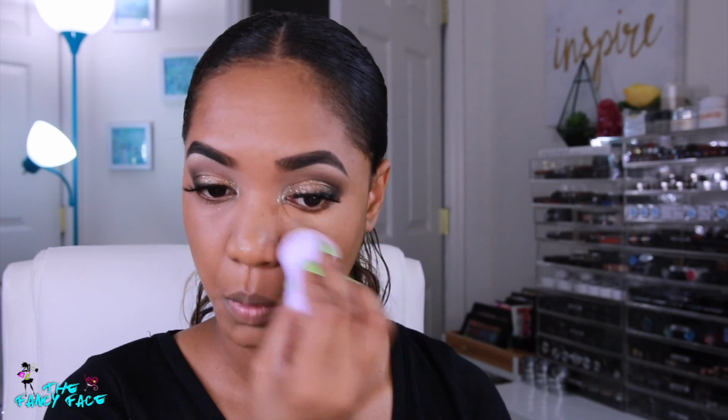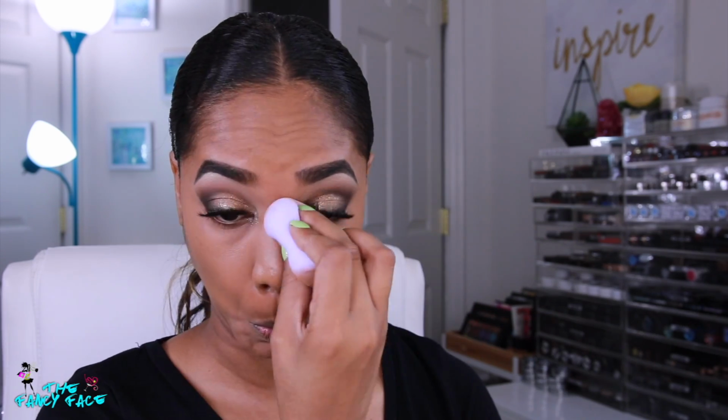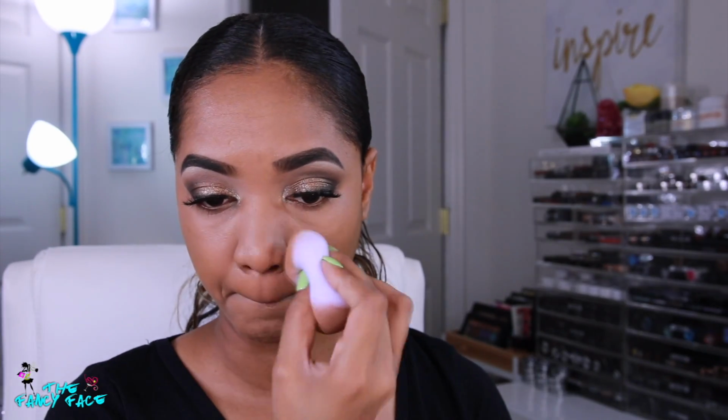And then I'll blend that out. I'm using this new sponge from Flower Beauty. It's a beautiful sponge. It's really soft and it feels really comfortable and squishy, and I really like it, and it did blend out my concealer pretty well. And it's $9 or $10 at Walmart, so I definitely recommend picking this one up if you were looking for a good substitute for the Beauty Blender sponge.